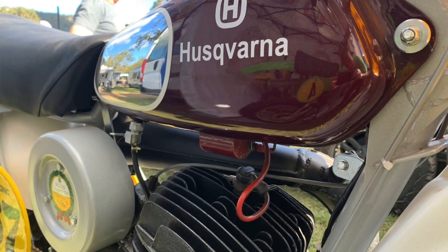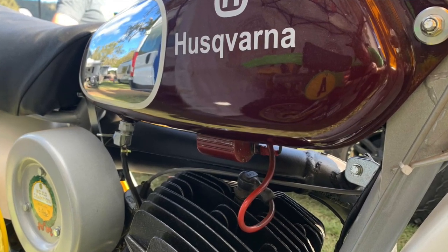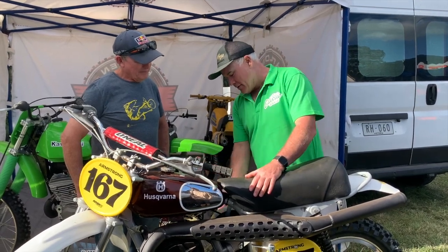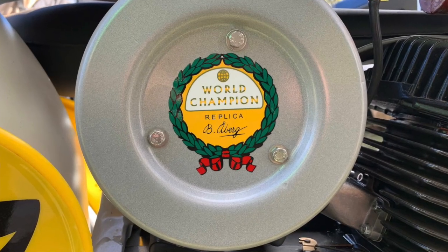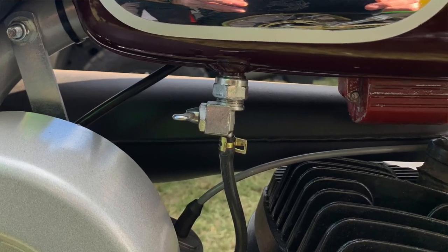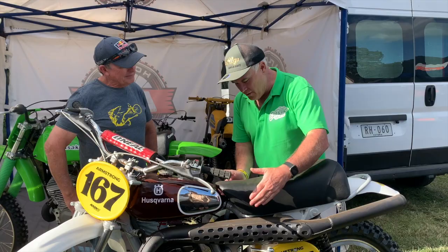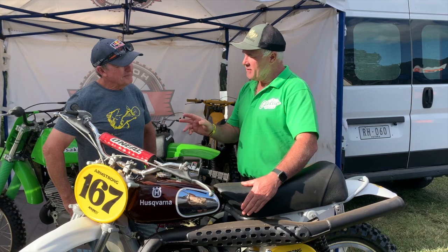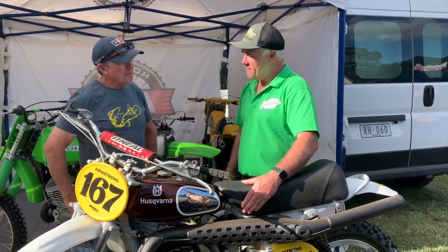The attention to detail on this thing is crazy as you look through the photos, right down to the sticker on the airbox and the fuel tap. Everything has been done so nicely. So from here on in, you've got it back, fully restored. Where do we go from here?